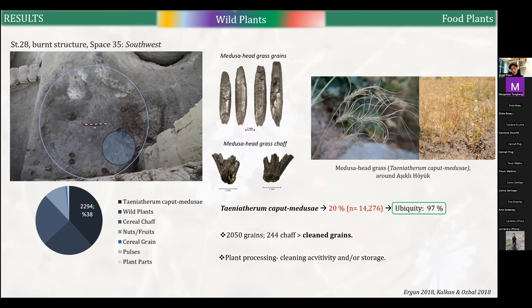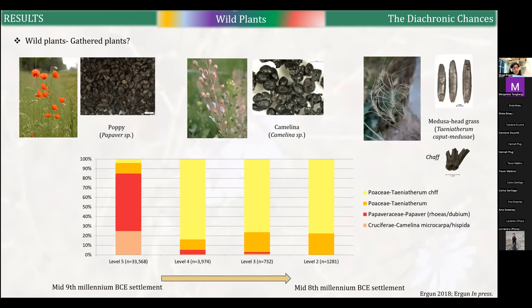The latter possibility is also supported by the soil chemistry analysis. And finally, when we look at the diachronic patterns of these taxa, we see that poppy and camelina are more represented in the earliest level 5. However, the concentrations we have just talked about were found in this level and affect the proportional results. Therefore, their representation in smaller proportions in levels 4, 3, and 2 does not necessarily mean they were not collected and consumed by the inhabitants in these levels. The lack of in-situ burnt context, especially in level 2, might also add a bias to this picture.